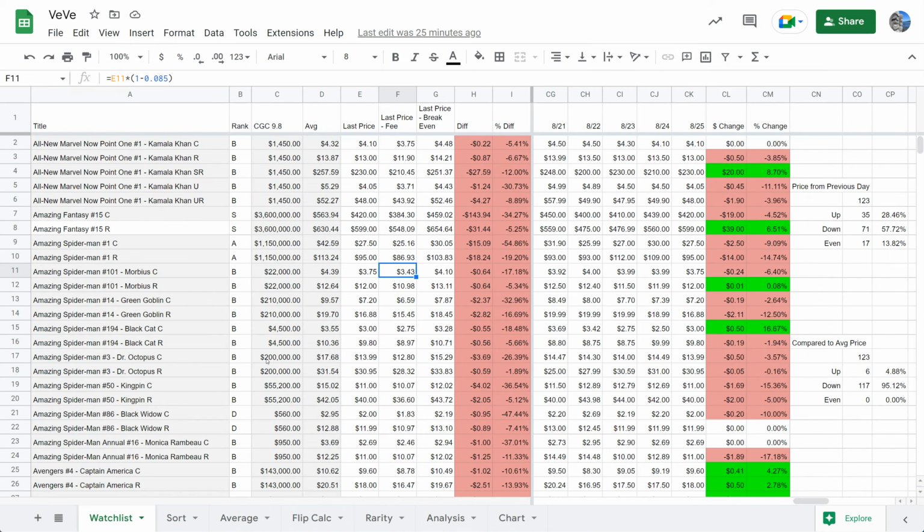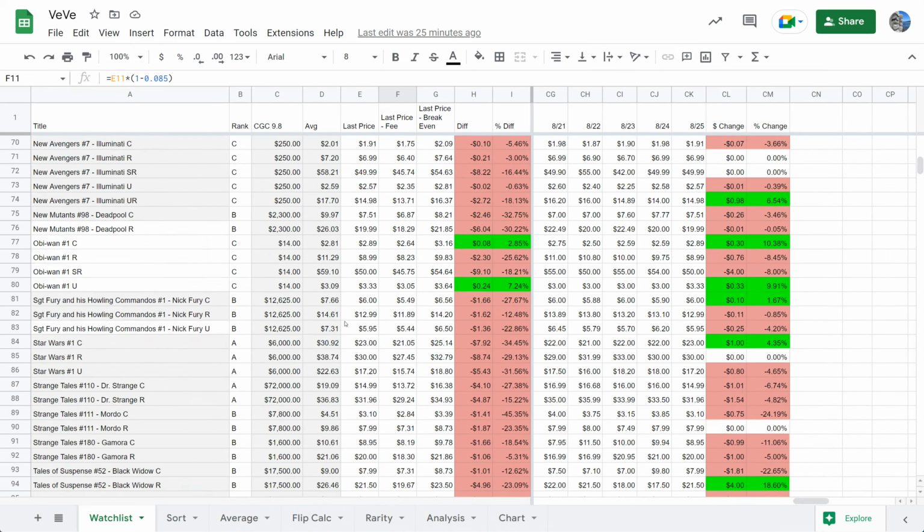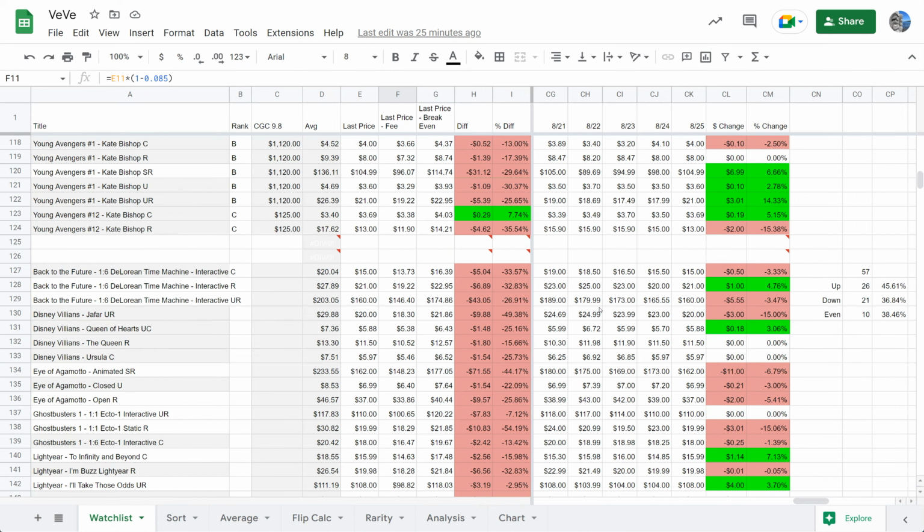Not a great sign. The collectibles are faring much better. We have 26 up, 21 down, 10 even. Vader has moved back over 1,000, which is positive.